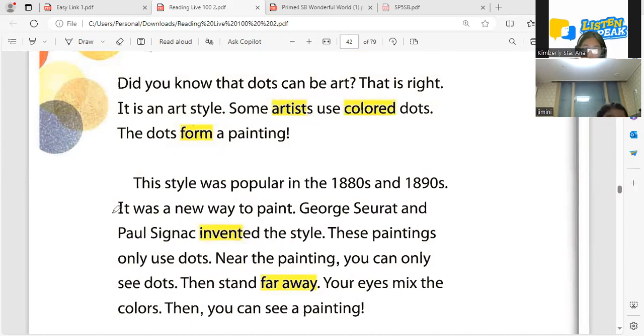I have a question. So who invented this style, Jimin? Who are the two artists who invented this style? Do you know their names? Who are they? George Seurat and Paul Signac invented the style. Okay, very good. So George Seurat and Paul Signac invented this style.